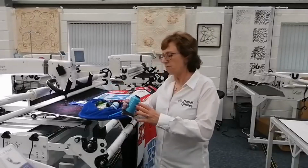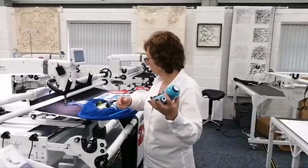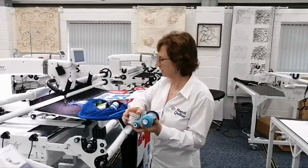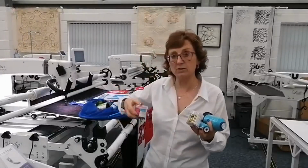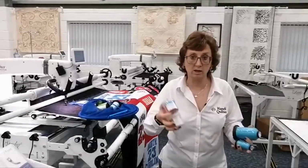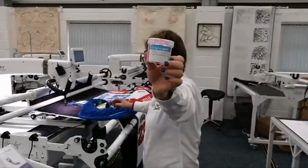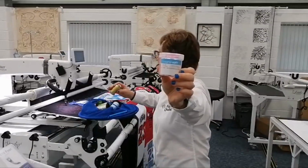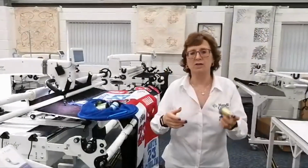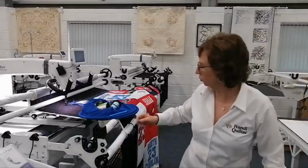Glide thread offers are on Primo Soft, both the big and the small spools, 15% off. Magna Glide, lovely Magna Glide. Magna's got the magnets in it, so it keeps your even tension. Magna Soft, which is really nice with Glide thread. We've also got 15% discount on metallics. So if you're thinking about doing Christmas projects, now's a great time to stock up with your gold and your silver.